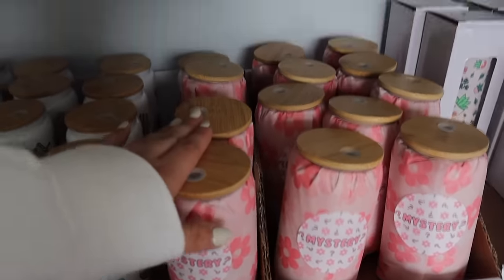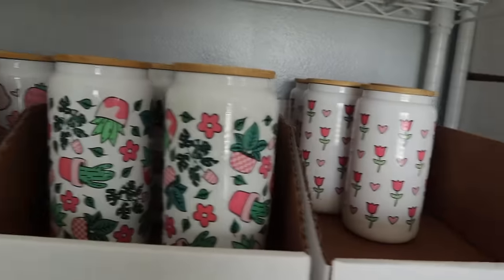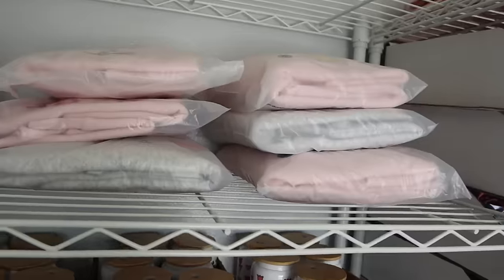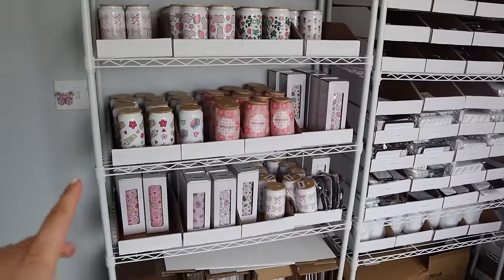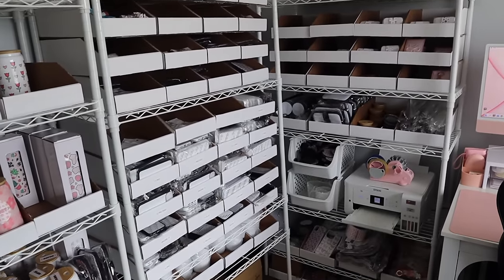Right above that are the good tumblers here, and then a bunch of mystery cups here. All my 16 ounce glasses: book girly, iced coffee girly, tulips, plant girly, strawberry count print, and the coquette. On top of that, there's just apparel right here. This shelf will probably be changing a lot, especially once I get rid of all these Oopsie items here. This one is not for certain, but the other ones will remain the same for a while.